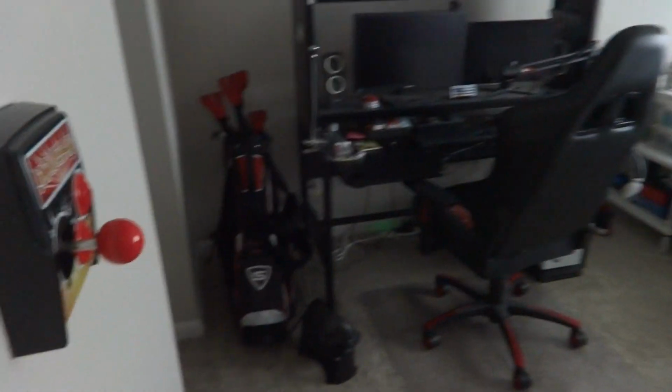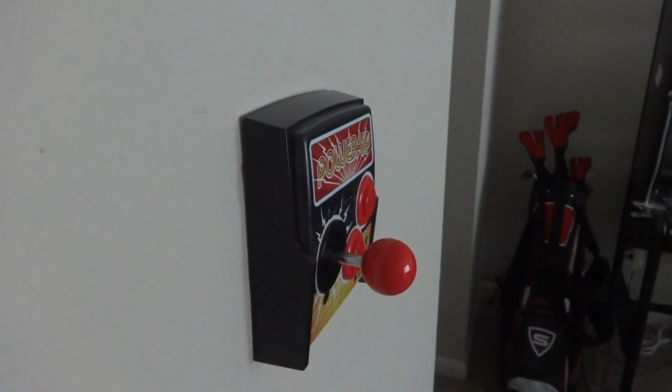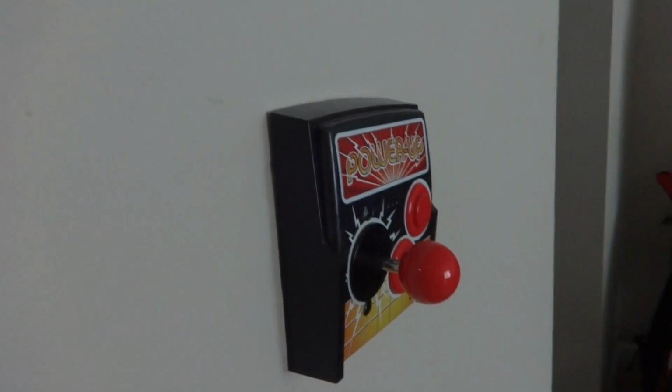And let's go ahead and take a look in my brother's room. We'll take a peek. If I can get a focus. There's his workstation. And some golf bags. He ended up replacing the light switch right here with one of those power up light switch things, which I'm not experienced with using. Yeah, that's his room.